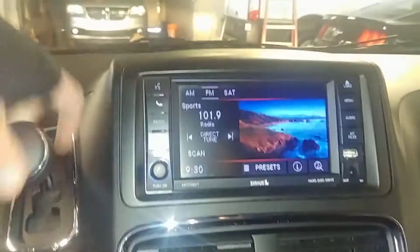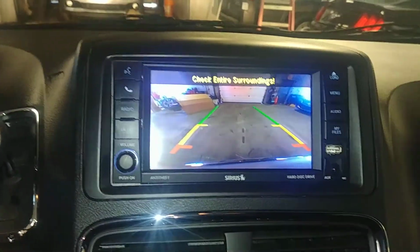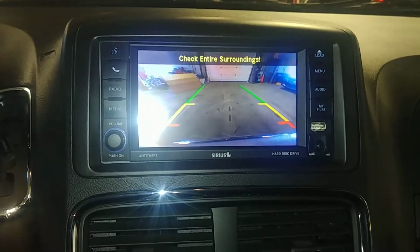Let me show you the backup camera. Let's check that out. Boom, backup camera, very nice. All right, keep it moving. Turn on the lights. Now this vehicle, just the SE model, does not come with the accoutrements, the power doors and stuff like that.